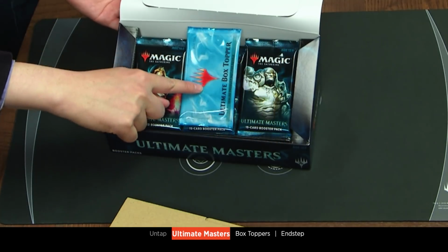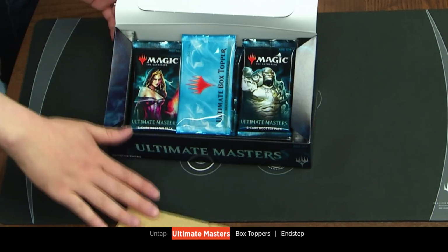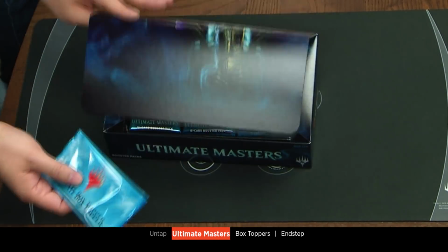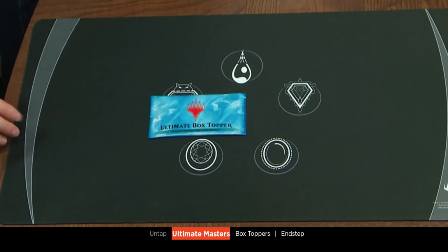And right here, Ultimate Box Topper, right here on top. So when you open up a sealed Ultimate Masters box, this should be right on top. And then you can see some of the packs in here. We're not going to touch those. We'll take this. I'll just hold on to it for safekeeping for a little bit.